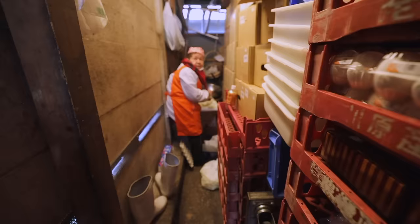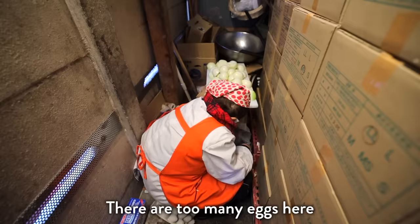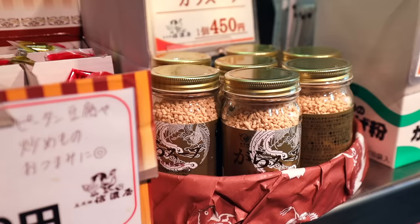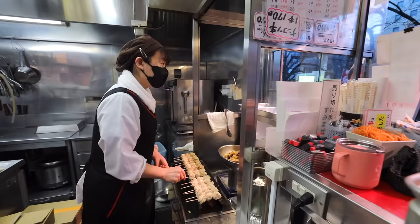Hey, what's going on back here? Apparently, they're stocking extra eggs as supplies are low in Japan, but it's cramping their usual working space. Wow, although the shop is still closed, there's already a customer just after 7.